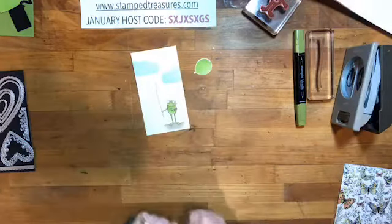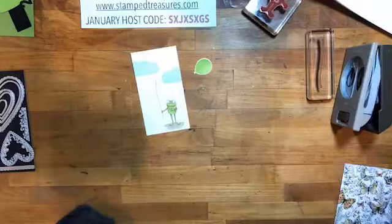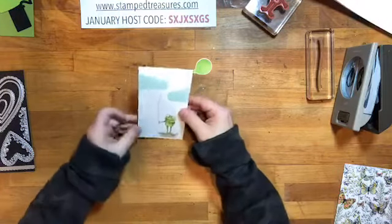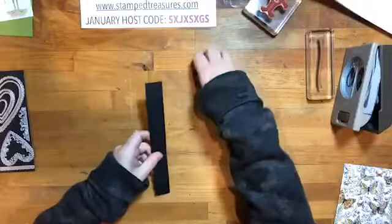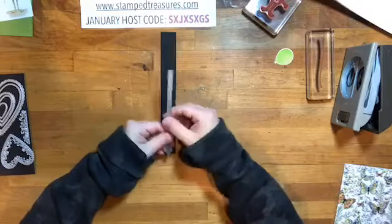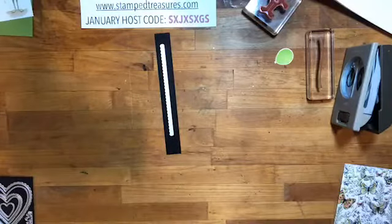Okay, and you'll find that that will blend even a little bit more once you let it sit for a couple minutes. Okay, so now we are gonna bring in the Big Shot and we're gonna do a little bit of cutting. So I've got a scrap strip of basic black cardstock, and I'm going to cut this scallop border. So let's pull in the Big Shot.